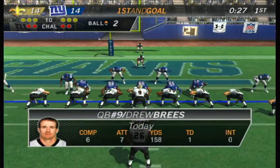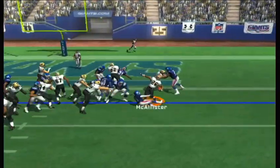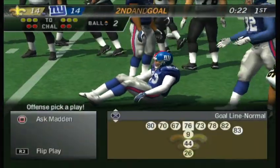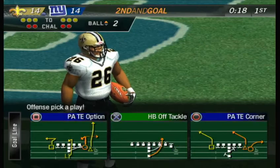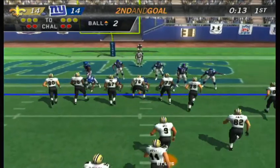Their last red zone trip resulted in a touchdown. Looking for the goal line. Madison is there for the tackle at the 2-yard line. When you get down to your opponent's 1-yard line, you've got to play physical and overpower them at the line, which they didn't do that time. It's 2nd and goal at the 2.